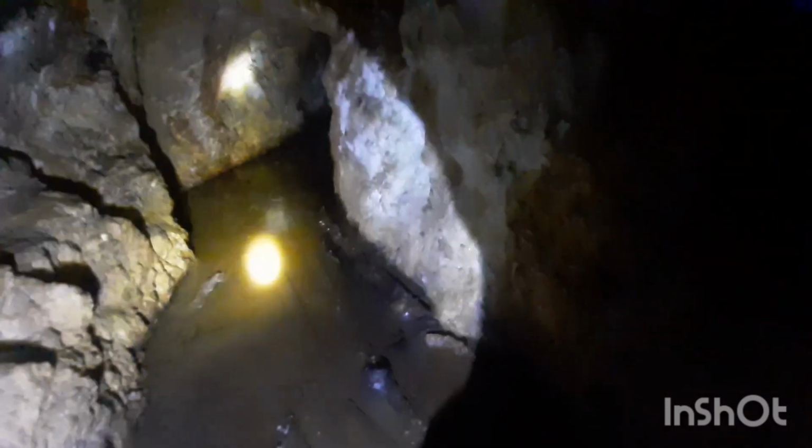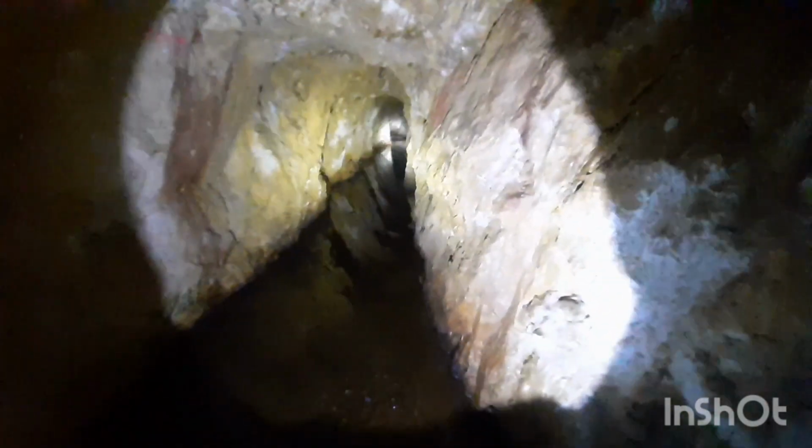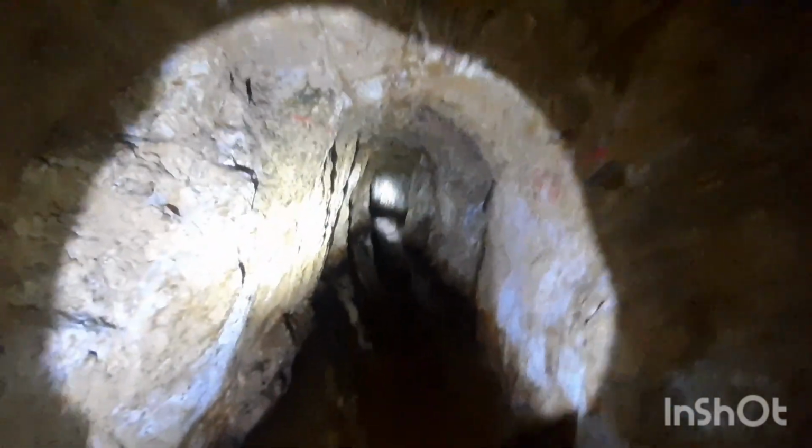But we go down into the water, watching out all the time for, I don't want to slide off down a shaft somewhere. Okay, so quite muddy down here and a lot of woodwork on the ground. Bit of an iron spike that's gone up into the ceiling there, probably to hang ventilation or lighting off. It looks like it might come up out of the water here in about 10 metres or so.